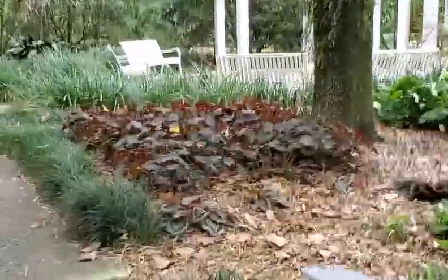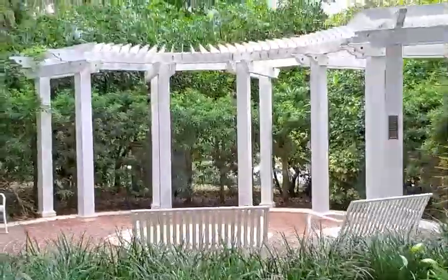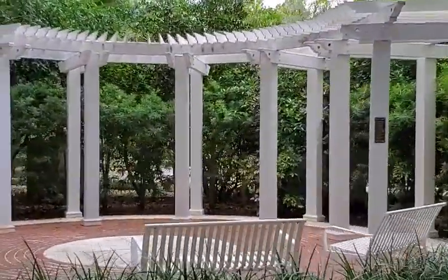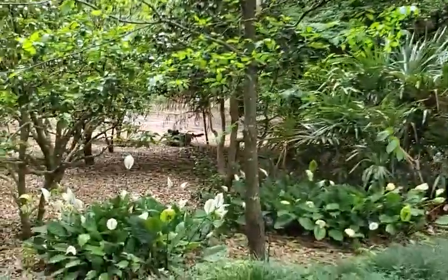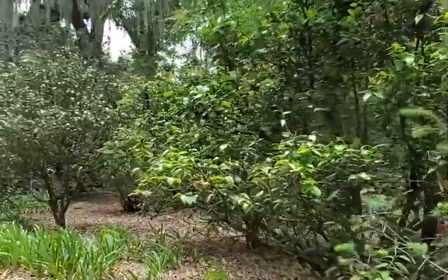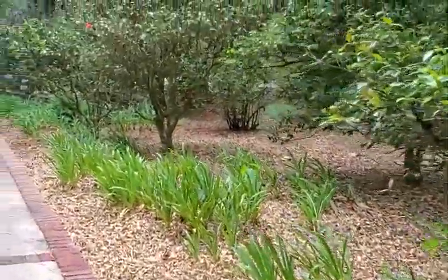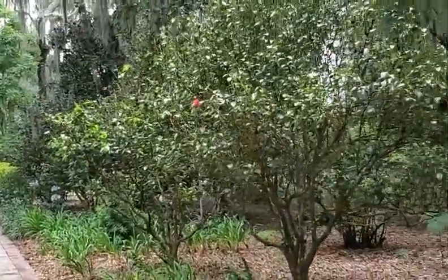So many pretty places to sit or get pictures. I've seen a few people here with their graduation gowns today taking pictures. So congrats to all the 2020 graduates. I know that this season is not ideal for you, and you worked very hard to get where you are, whether it's college or high school. It's a big milestone. So enjoy, find some way to celebrate.